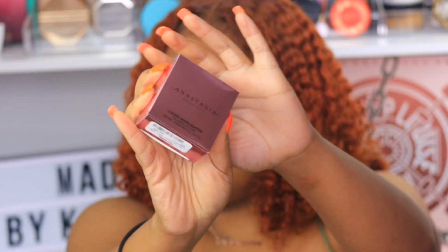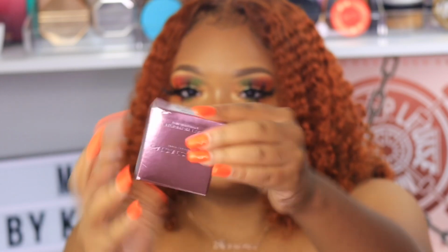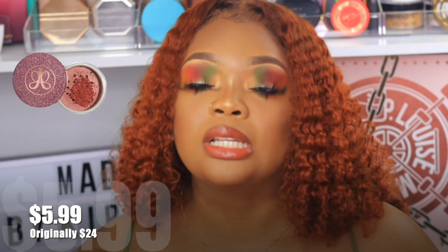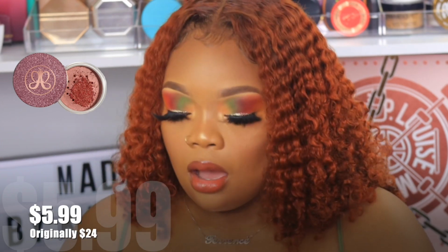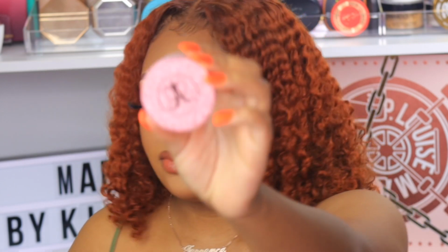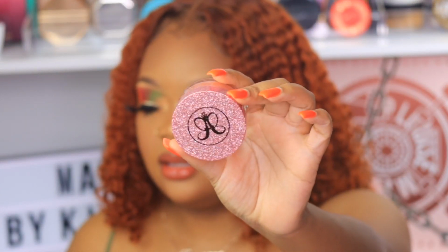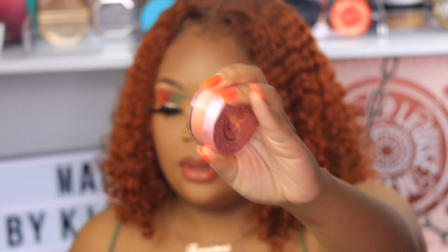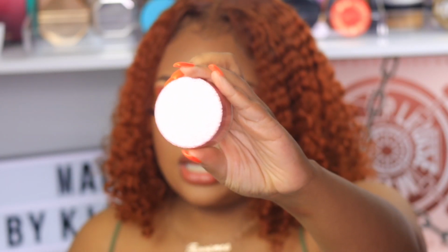I found this for only $6, and I'm gonna put the original prices on the screen so you guys can compare. But I definitely would encourage you guys to go to TJ Maxx because they had a lot of Anastasia stuff. But this is what the highlighter looks like, and the packaging just always gets me. But yeah, I got this for only $5.99.